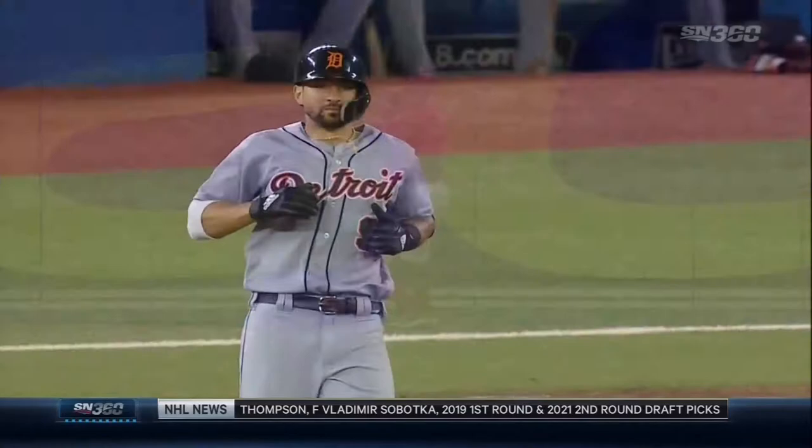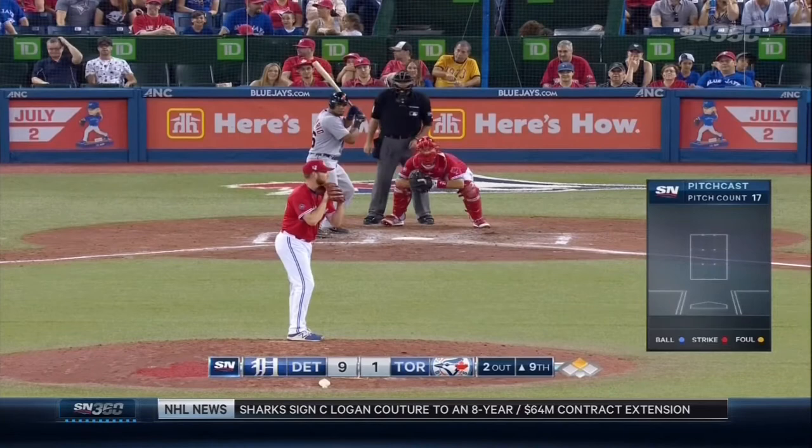What a catch by Pilar, and Castellanos has to give him a standing O. Yeah, you have to acknowledge the great effort by Pilar in a 9-1 game. And he saves a home run for Guillemet.